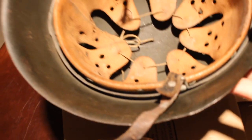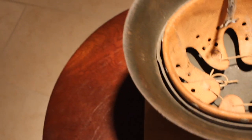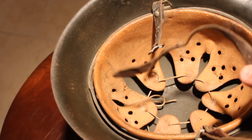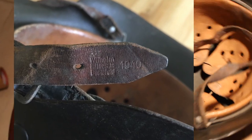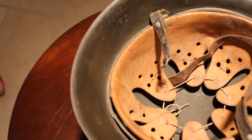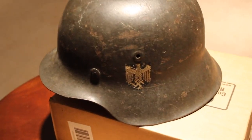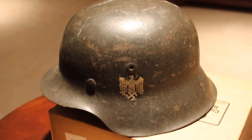And so you got markings on the liner, two types of markings, stamped. You even have a stamp on the chin strap. So plenty of markings. I'm sure there's additional markings on the inside there, but I didn't take it off to see. So a nice EF64 single decal Army helmet.